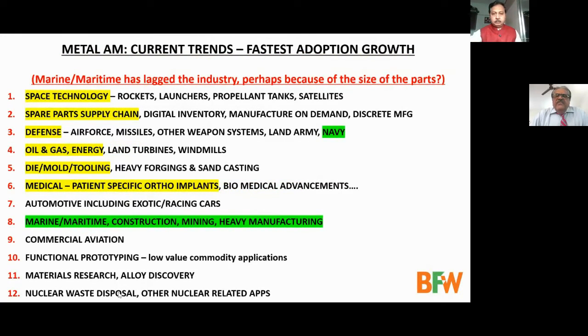The current trends of metal additive manufacturing. I'm not going to talk about plastic. For me, that is yesterday, and it's very low value. There are some applications, but in marine and maritime, certainly very, very few that have value. However, marine and maritime has lagged the industry, perhaps because of the size of the parts.